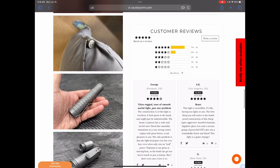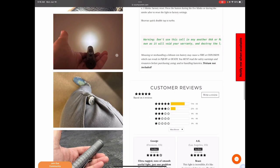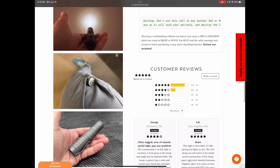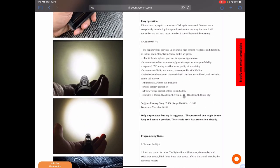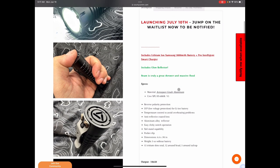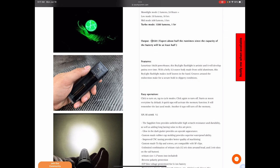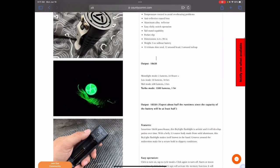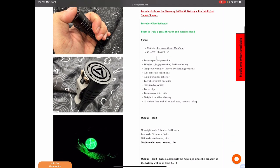That really does look like titanium. I really don't mind seeing... These might be two different models on here. That's got to be titanium. Hold on. Because this top one's black, right? Yeah, so there must have been a titanium and an aluminum. Doesn't say, though. 1,500 lumens. That's pretty nice. Takes an 18350. And that's kind of a weird... Includes a glow reflector.